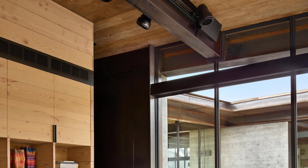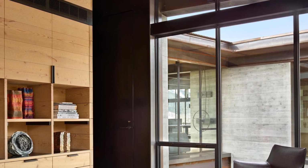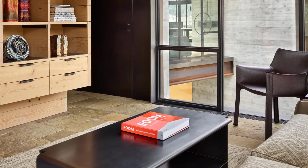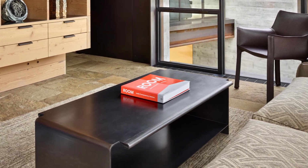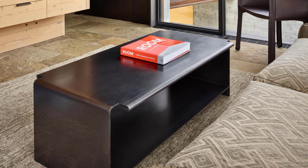Step inside, and the grandeur of the house unfolds before your eyes. Expansive open spaces flooded with natural light create an inviting and serene atmosphere. The minimalist interiors feature clean lines and carefully curated furniture, allowing the breathtaking surroundings to take center stage.